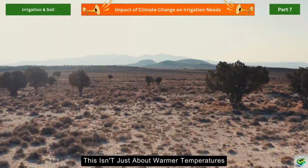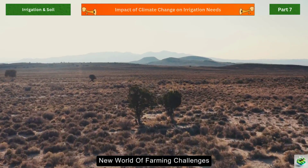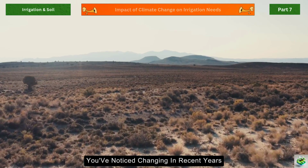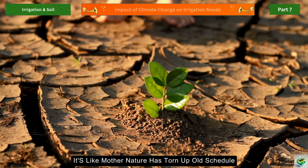This isn't just about warmer temperatures. It's about adapting to a whole new world of farming challenges. Think about the weather patterns you've noticed changing in recent years. Rainfall isn't as predictable as it used to be. It's like Mother Nature has torn up the old schedule.